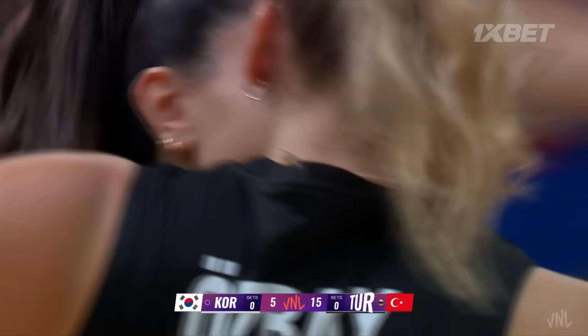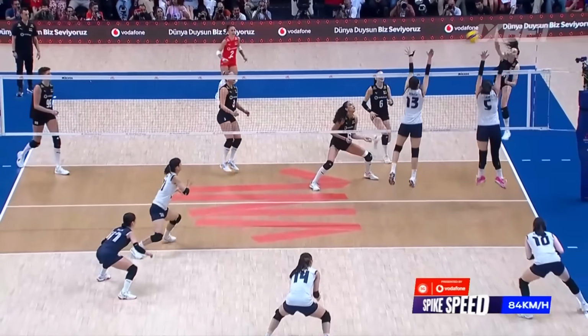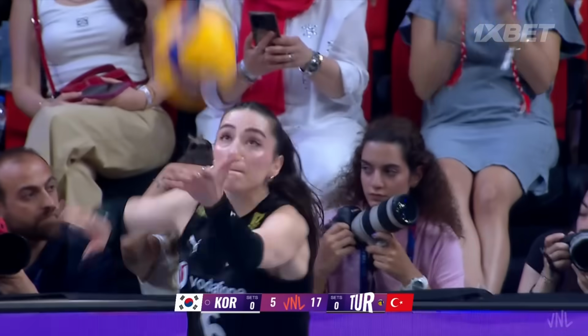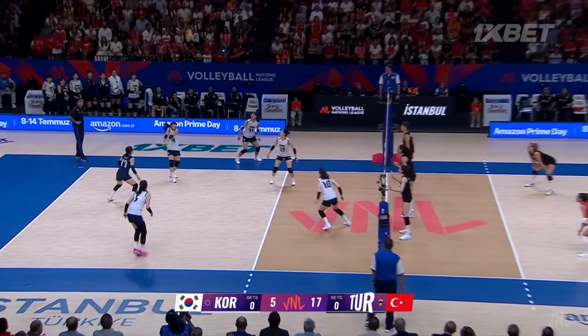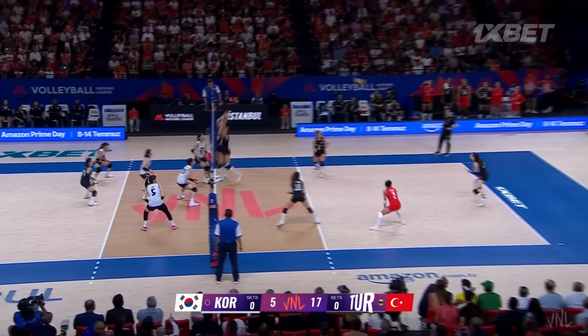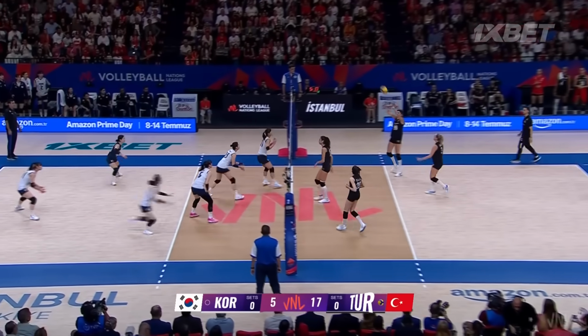That is a libero point. Unreal. Oh, I can't wait to see over the net. Korea has to swing for the rafters right now. Absolutely. Take some chances here. There it is. Much better swing. And you see the result.